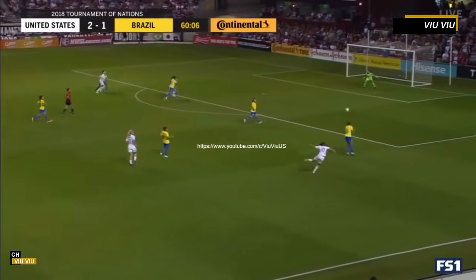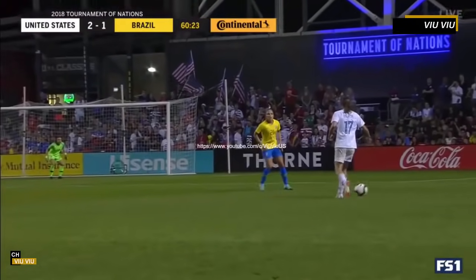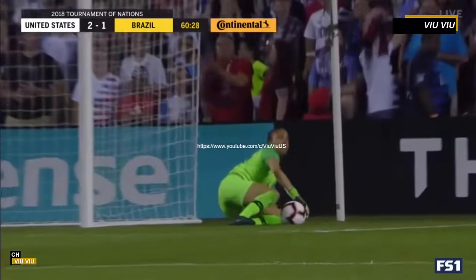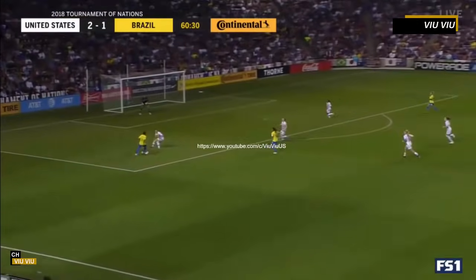By Heath. Tobin Heath cracks it. And Leticia, that ball was moving. Well, from the trap to the shot, that was pretty well done by Tobin Heath. Just trying to knuckle it in.